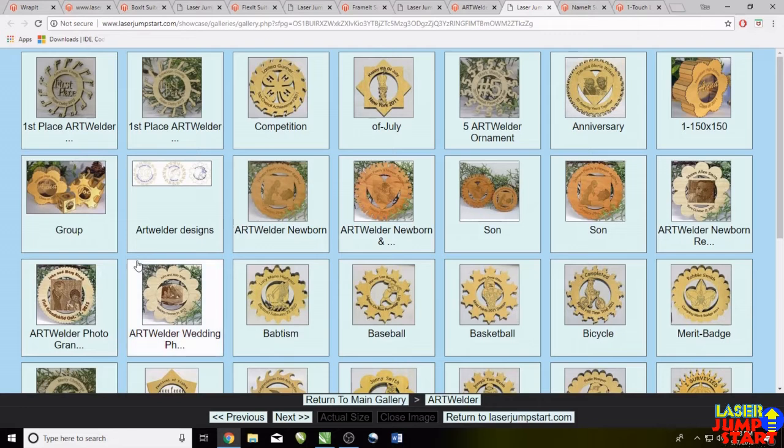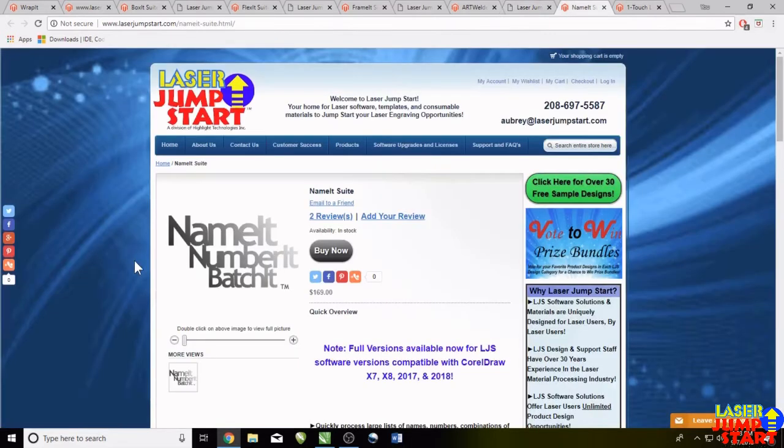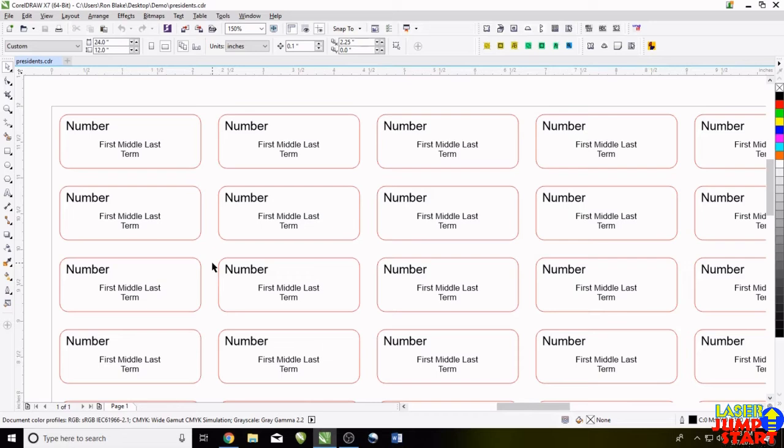But before I do, let me go into our last one that we offer from our business, which is the Name It suite. Now, this program is very nice if you do need to produce a large number of name tags or serial numbers or anything along those lines, where this program can take information from, say, an Excel document and put it into the program. So it could replace every single instance of number here with a number, and it can increment them, or every single instance of first and put in the first name of somebody that you have in your list of employees or something along those lines. And so very useful, especially when you have to do thousands of these. It saves a lot of time, and we created this program at the request of quite a few people.